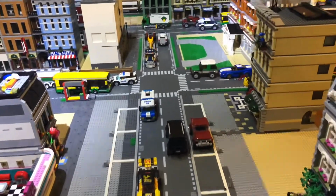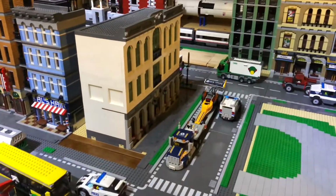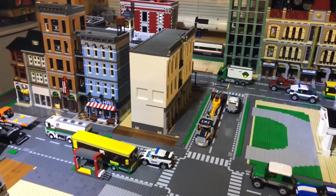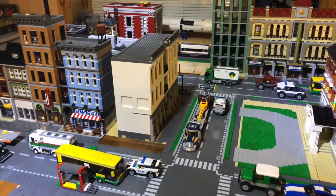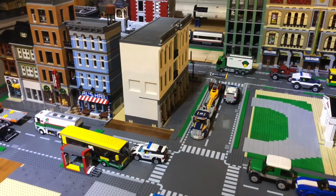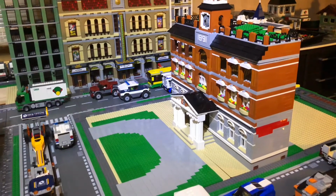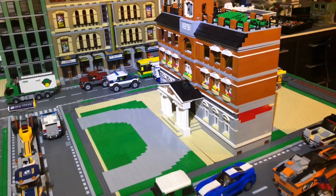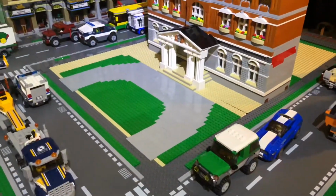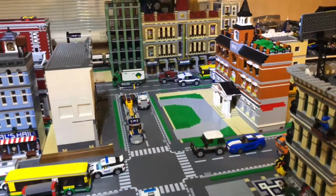So I'm just going to get right into some of the plans for the future. As you can see, I have the brick bank here where I need a double corner. So I'm planning on using the recently acquired third brick bank to modify it into a double corner building and have it there. And on the opposite side I have the expanded town hall. I have to rebuild that once again to better fit the driveway I have in front and just the overall look of the building.